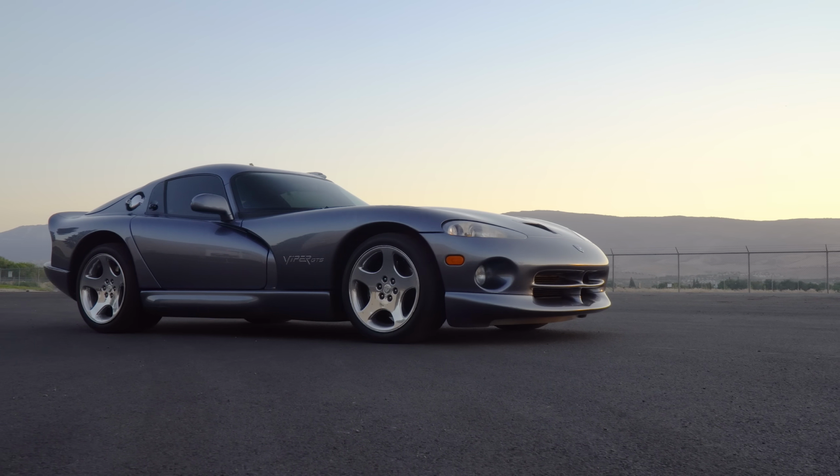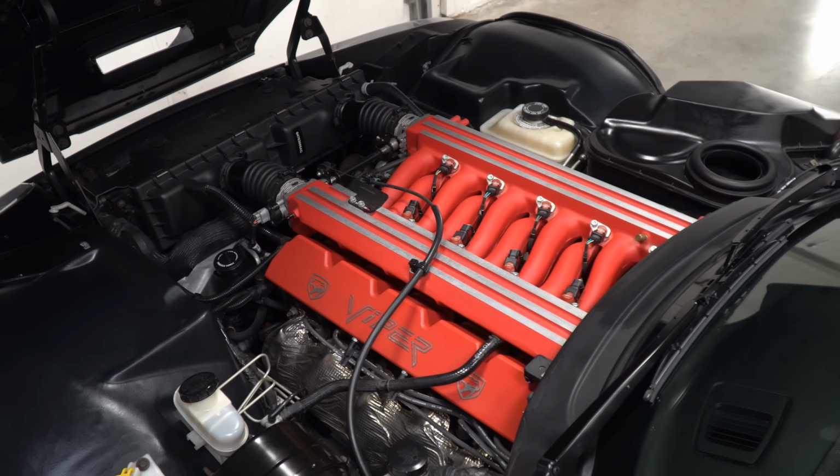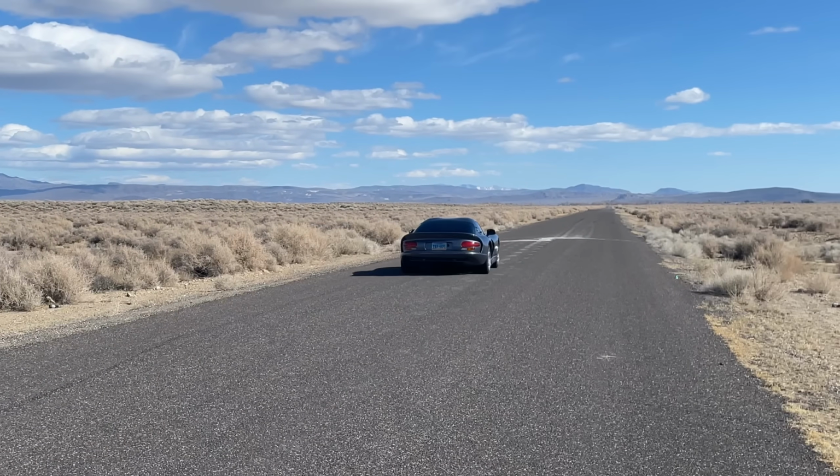Now, you probably already know a few things about this iconic American supercar, like that it has an 8-liter V10 that produces 450 horsepower, and that it can go from 0 to 60 in a little over 4 seconds. Wow, you can read the brochure.